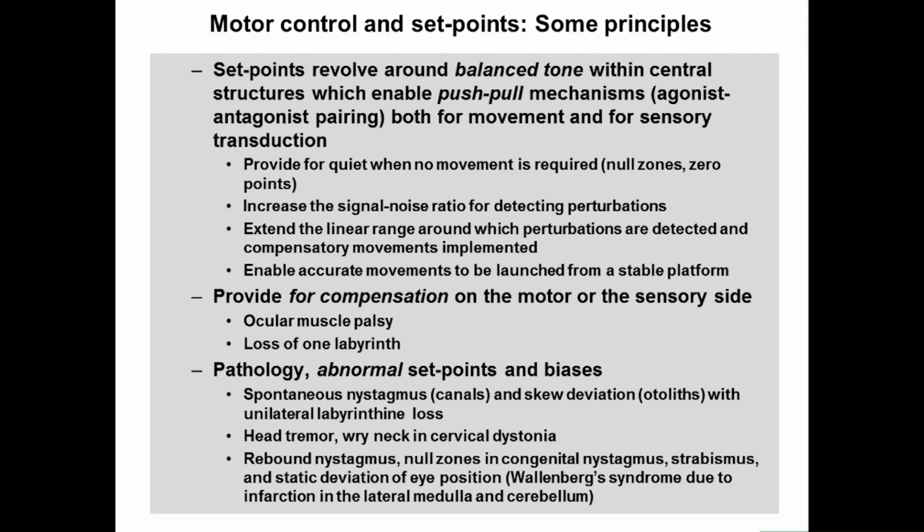Look at movement disorders like cervical dystonia. Head tremor actually can be viewed as a set point problem. The holding networks have been shifted. Wry neck in cervical dystonia. In eye movements, there are all kinds of set point abnormalities. I mentioned rebound nystagmus, null zones and congenital nystagmus. Strabismus, cross eyes, can be viewed as a set point problem. And in strokes, in Wallenberg syndrome, the eyes are deviated to one side. So set points are pervasive. We haven't studied them that much in terms of how we study motor behavior dynamically.